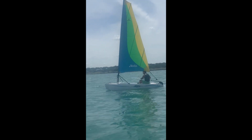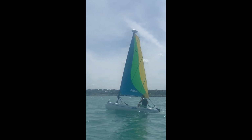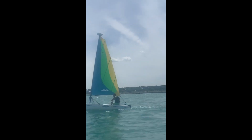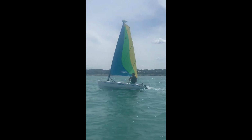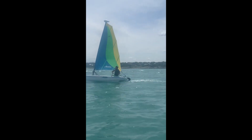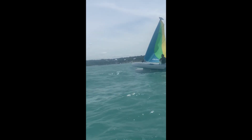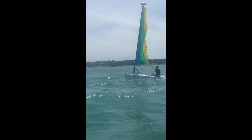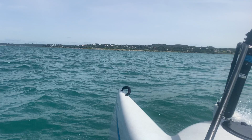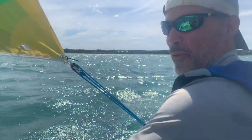The design is quite similar to the Laser Fun boat, which were widely used on beaches around the world, but the Bravo is much more powerful, much faster, and much cooler than the Fun boat. It's got an 8.1 metre mainsail which rolls around the mast, so as the wind gets stronger you can very easily and effectively reduce the sail area.